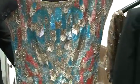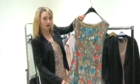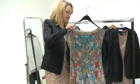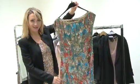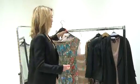This dress is gorgeous. This is Matthew Williamson. Absolutely amazing. Weighs a ton. I can't really see why you'd want to, or how you could justify covering it up, but to justify the price tag, you could think that if you wore it with a jacket, you could wear it to lots more events.